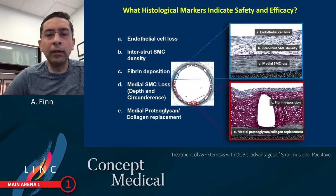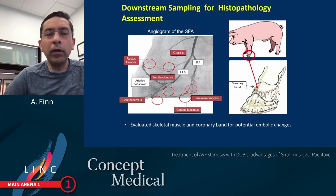Here's how we indicate biologic efficacy. We can look at things like endothelial cell loss, fibrin deposition, proteoglycan, and collagen content. All of these would be indicators of drug effect. And we can also sample the downstream skeletal muscle beds for evidence of embolized sirolimus, et cetera, to look for any effect on downstream muscles.